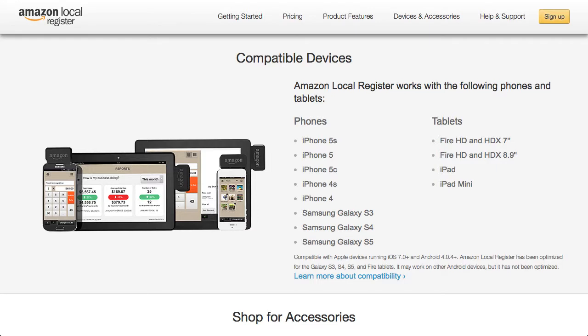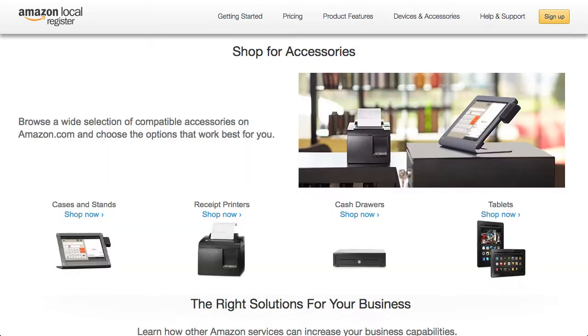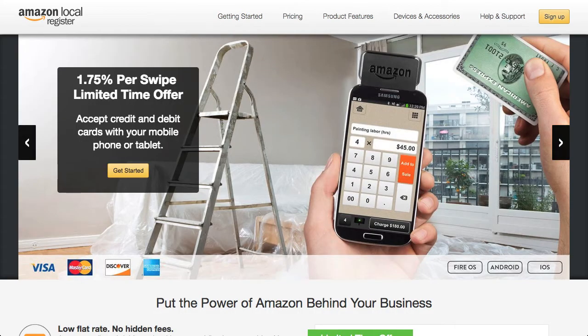Amazon's Local Register will work on the latest iOS and Fire devices right from the get-go. Android support right now is limited to Samsung Galaxy S3, S4, and S5. To go along with Amazon's Local Register, there's an ecosystem of products, such as receipt printers and cash registers. Amazon Local Register looks like a competent offering, and it'll be interesting to see how this impacts the already competitive and fast-moving mobile payments market.